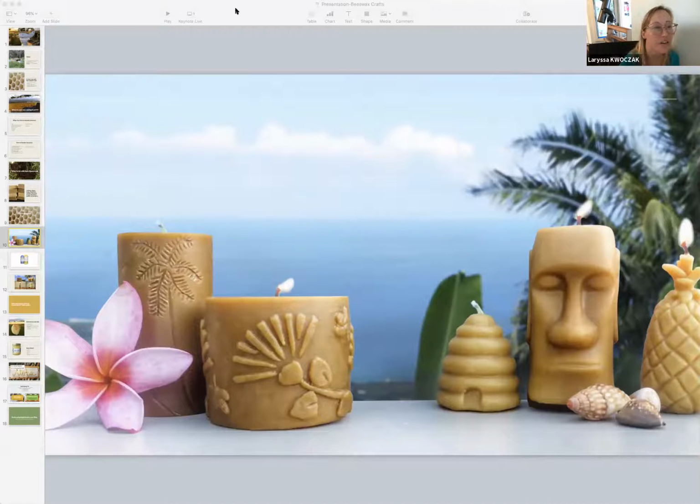Okay, so now that you have your clean beeswax, I was going to share a couple of candle projects that you can do from home. There are two really different kinds of candles: container candles, and candles that you make from molds, or the freestanding candle, which could also be a candlestick.